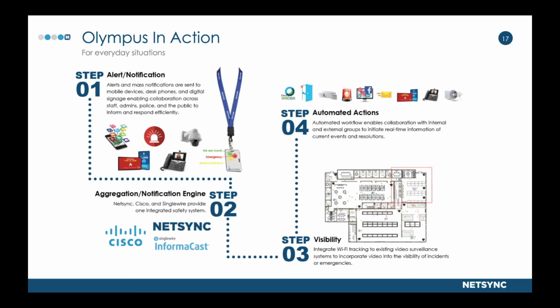Okay, yeah, that's interesting. A lot of possibilities there. What about the access control system? So that's another possible tie-in, with the camera system.